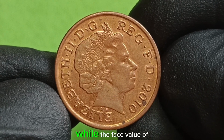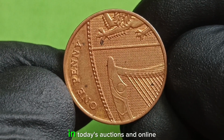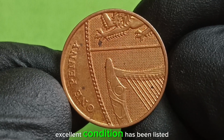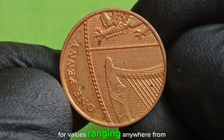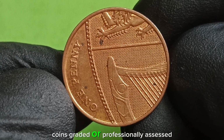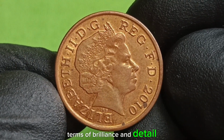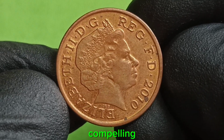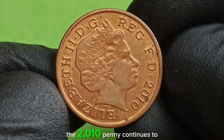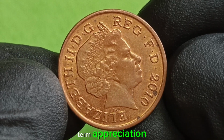Here's where it gets exciting. While the face value of this coin is merely 1 penny, the collector's market tells a very different story. In today's auctions and online marketplaces, the 2010 UK 1 penny in circulated excellent condition has been listed and sold for values ranging anywhere from $250,000 or more, depending on eye appeal and grade. Coins graded or professionally assessed can fetch even higher figures, especially if they stand out in terms of brilliance and detail. What makes this valuation particularly compelling is the upward trend. As more collectors enter the hobby and supply tightens, the 2010 penny continues to gain traction as a solid and affordable investment with the potential for long-term appreciation in dollar value.